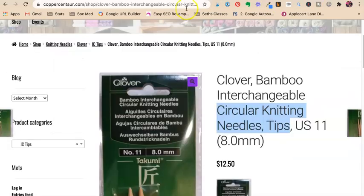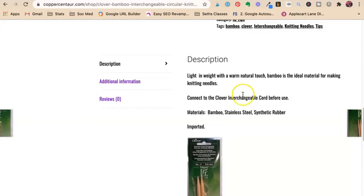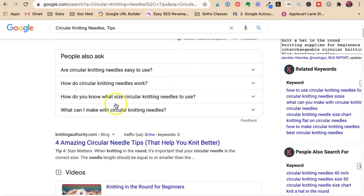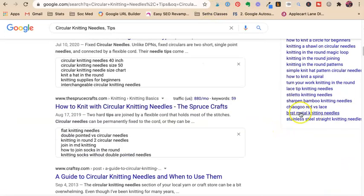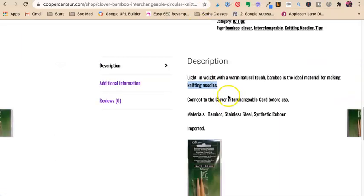All right. Now let's talk about writing better descriptions. So I don't want you to have to write a blog post about your products. But Charles could say circular knitting needles, right? That would be a better keyword for this product. He could say, okay, so one of the things we found was best knitting needles over here, best metal knitting needles. So he could do best wooden knitting needles. He could say lace tip knitting needles, right? So he could have a list of knitting needle keywords that he could include in this description, right? So he could have a bunch of those keywords in here.